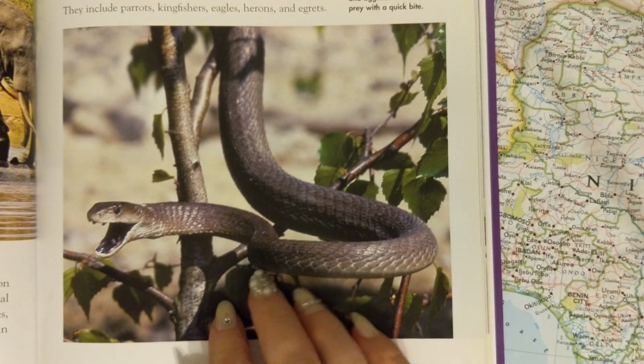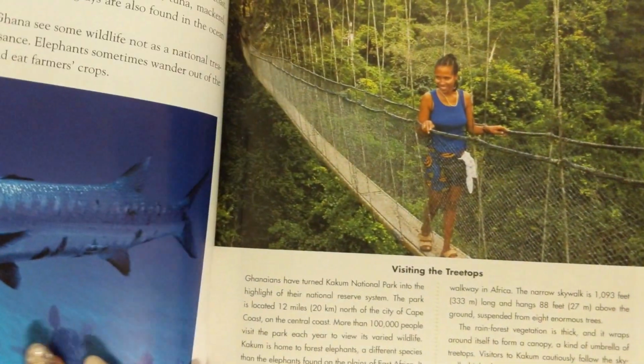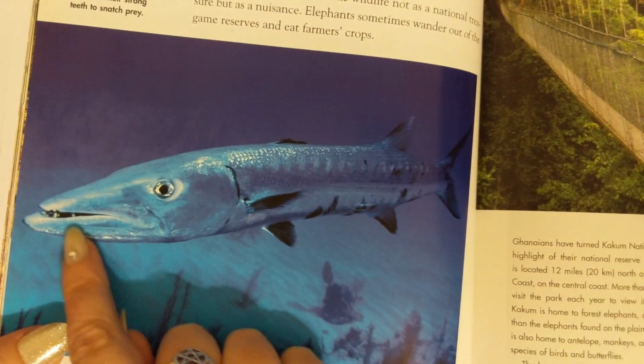My National Geographic video yesterday talked about snakes like these. Okay, snake is gone. A barracuda. There's jumpers.